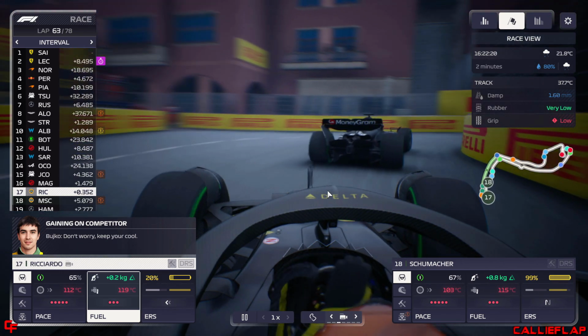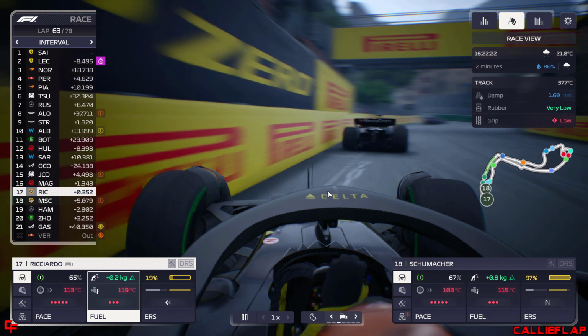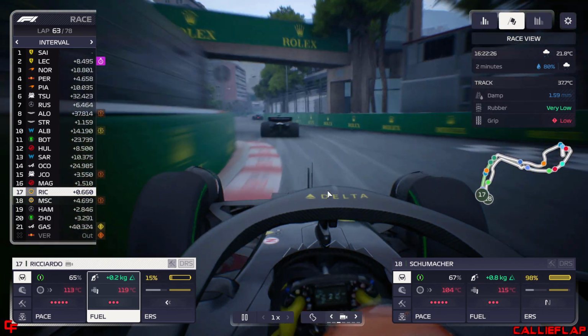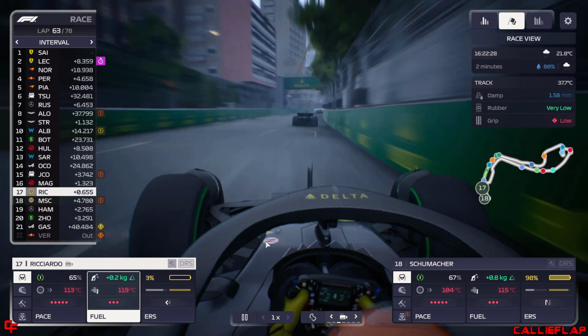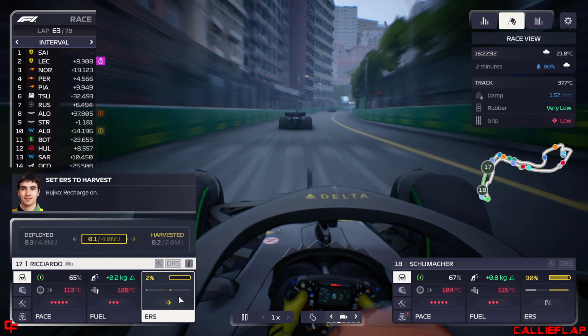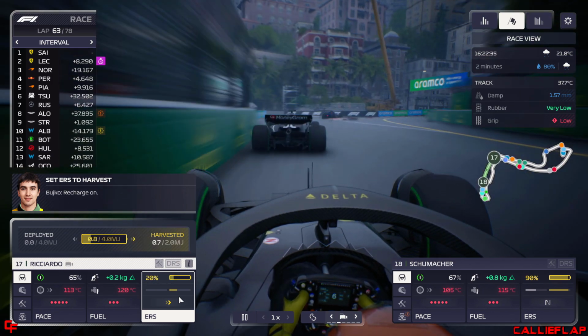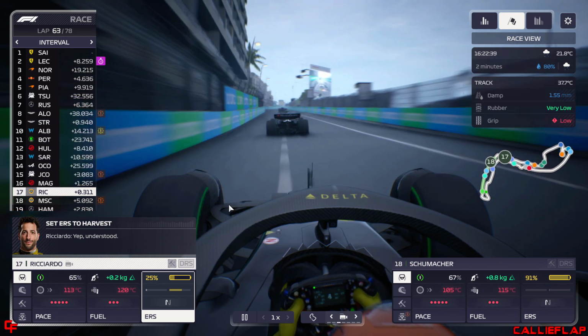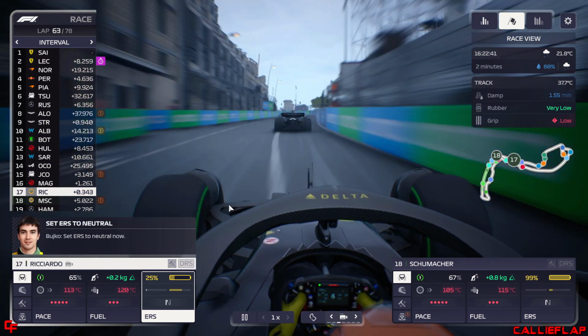This is where we need a good exit. We've got good traction though to K-Mag out of there. I think we're too far back again. Yeah, way too far back. Welcome to Monaco, everyone. This is the issue with Monaco. It's very hard to get past.